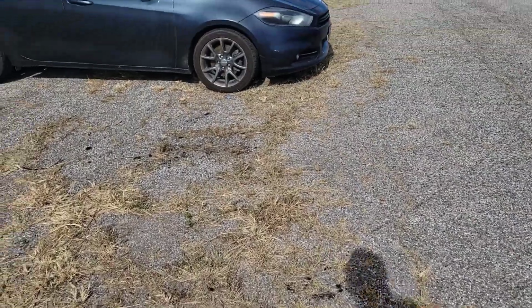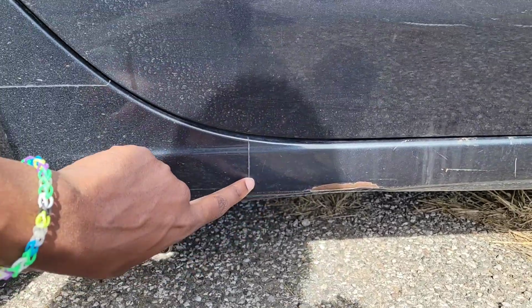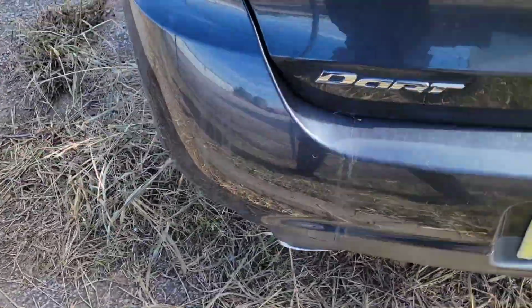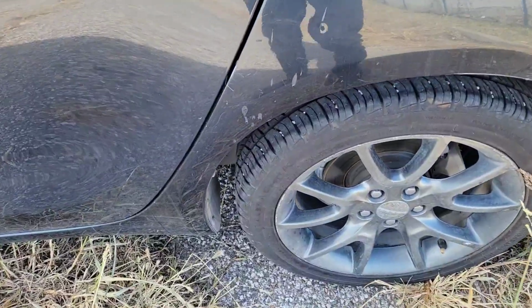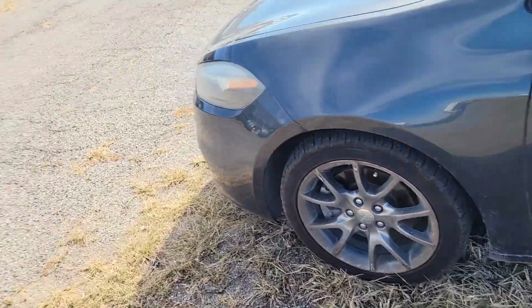It just needs a little bit of work. Maybe Wilson will charge me 150 bucks to knock out all these blemishes. I want to make sure any little blemish, even though I don't think it's that big of a deal, if we can just knock out a lot of these little blemishes like this, and then get it detailed.